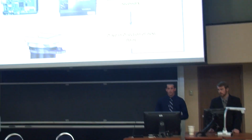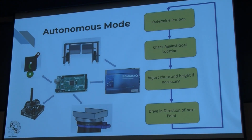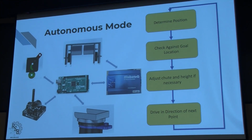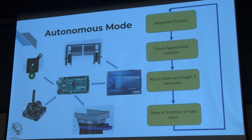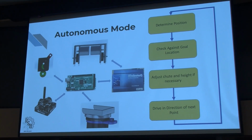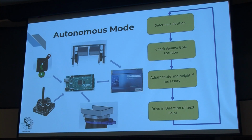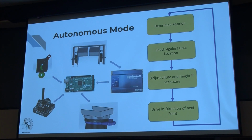So the basics of how our autonomous mode will work: the Arduino in the middle there will talk with the MarvelMind navigation system, which will give it the XY coordinates. Once it finds its position, it will check that against the goal location and see if it's where it needs to be or not. And then, if necessary, it will adjust the chute and height. And then it will drive in the direction of the next point it needs to get to.